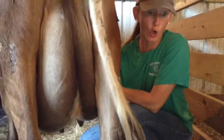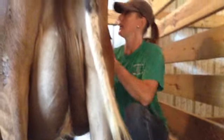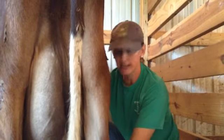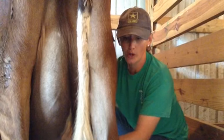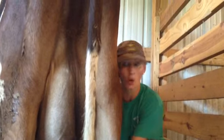All right, and then I milk as fast as a girl can because when she finishes her feed up and gets into that hay, she wants that baby over here. Now, I always give each teat a couple of good squirts first to get the bacteria out because you don't want that. First 2 or 3 squirts of each teat. And then we're just going to go at it.